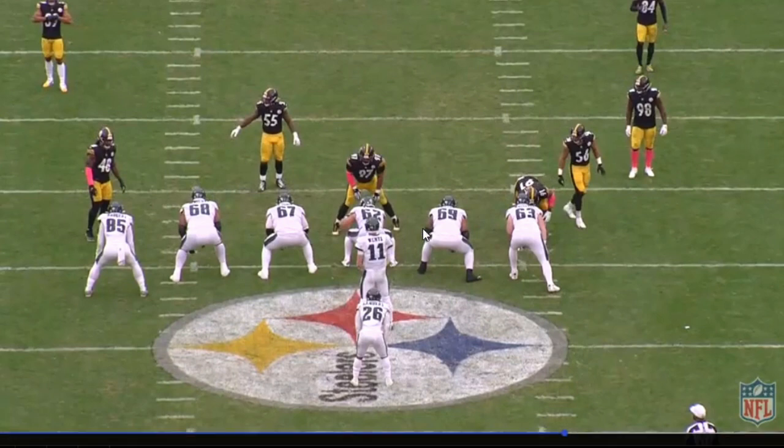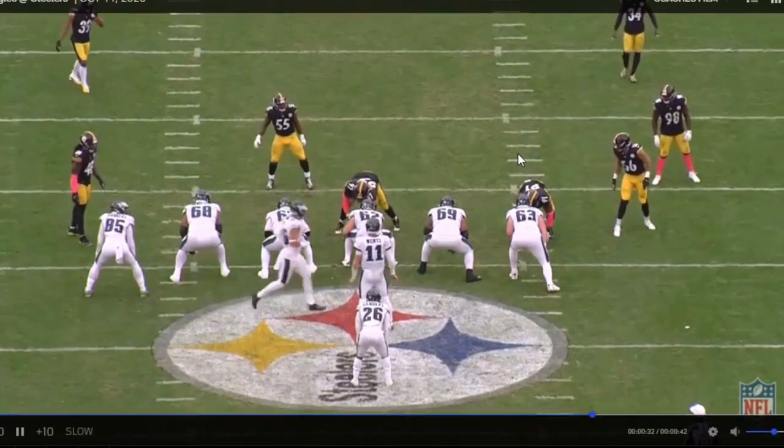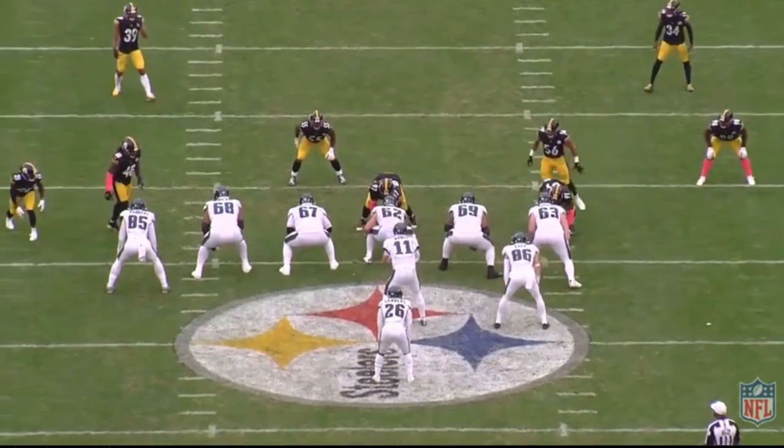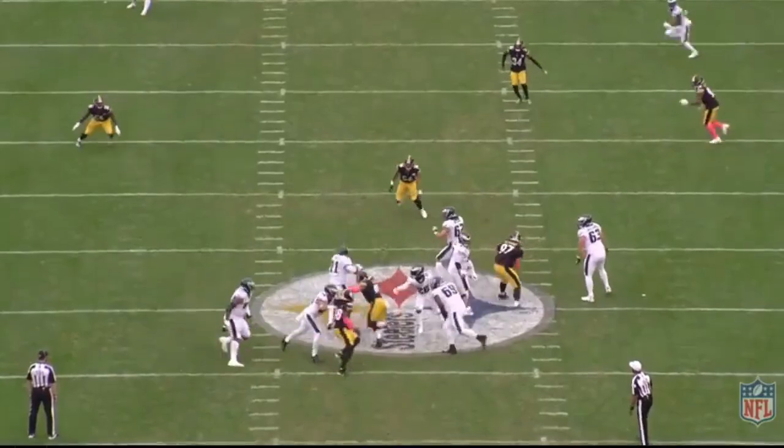This clip comes 2 weeks later against the Eagles. Tuitt here actually aligned as kind of a true 5 tech outside shade of the right tackle. Right here, initial double team from the right guard and right tackle, and you just see Tuitt's kind of effort and fight through this one, and just a really good finish again here to bring down Carson Wentz.